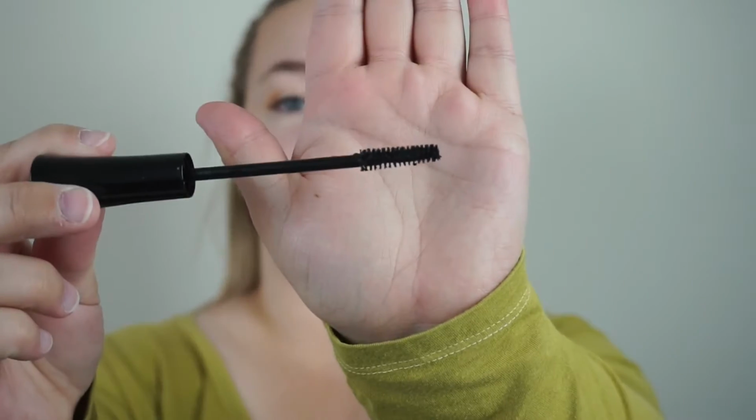So this is what the wand looks like. Really nice. I like the actual product of the mascara as well. And I think I bought this when it was like 5 times the points at Ulta for mascara. So for the $25 or whatever that this is, I got 125 points. Okay, so let's move on to some lashes.